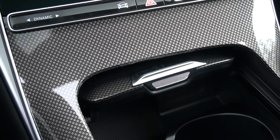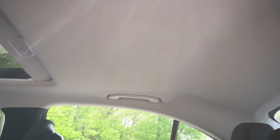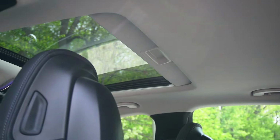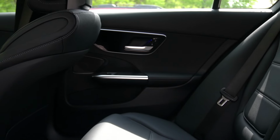Aside from that, there's plenty of charging in here. You've got a wireless charger up front. You've got a bunch of storage options all over the cabin. This one has a single sunroof. You can option a dual sunroof, so rear seat passengers can kind of get their own sunroof if they so choose. The rear seats are super usable for someone of my size.